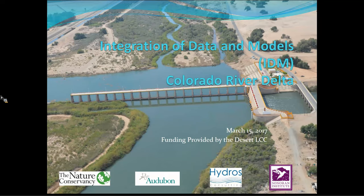This is a project that really was born out of a U.S.-Mexico agreement called Minute 319 to the U.S.-Mexico-Colorado River Treaty. And Minute 319 went into effect in 2012 and led to some environmental flows. We developed this project in order to have some predictive tools for potential future flows, and we are grateful to the DLCC for support of this project. It wouldn't have been possible without that support.